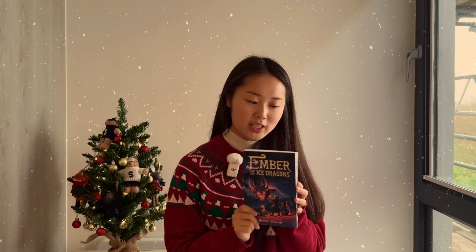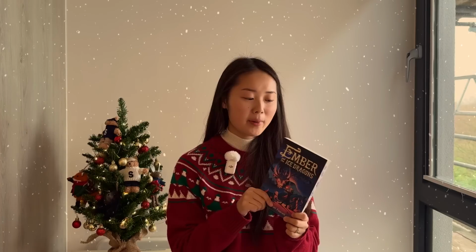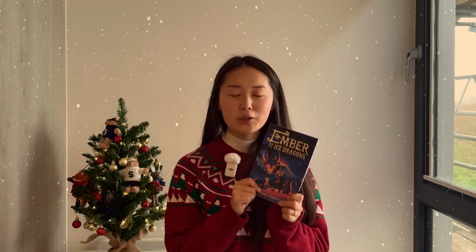Next up we have Ember and the Ice Dragons by Heather Fawcett, who of course wrote Emily Wilde's Encyclopedia of Fairies as well. I did mention this in the other wintry book recommendations video I filmed earlier this year, but if you haven't read it and you're looking for a middle grade fantasy book that takes place in the most wonderfully snowy atmosphere, then you have to pick up this book.